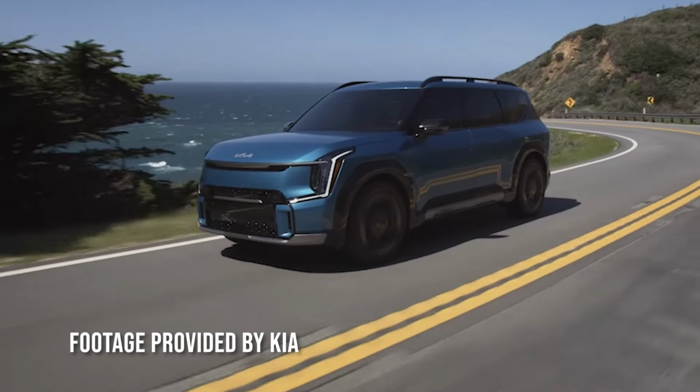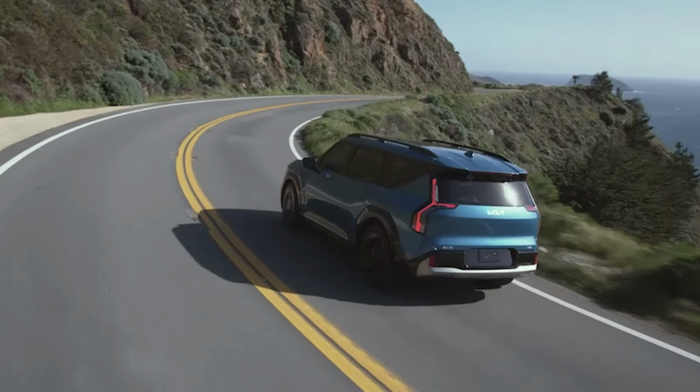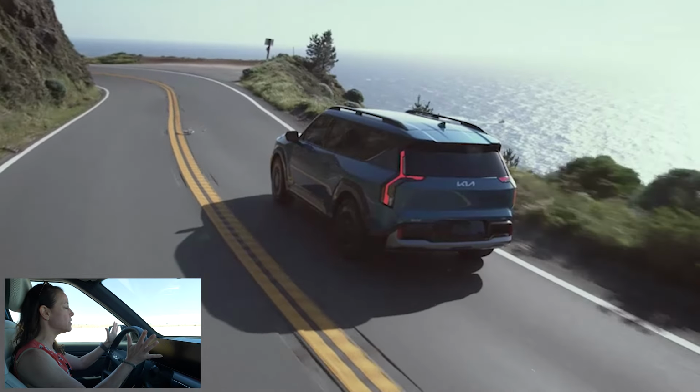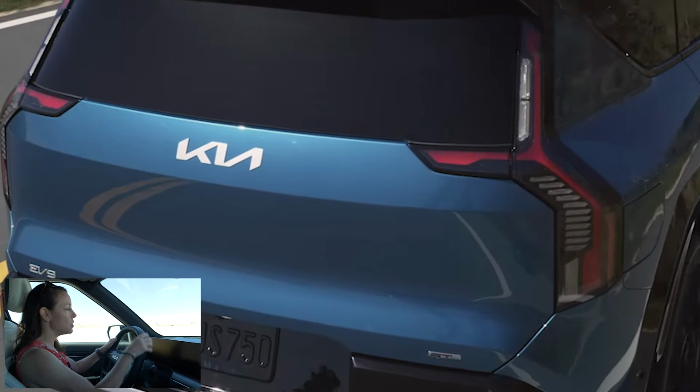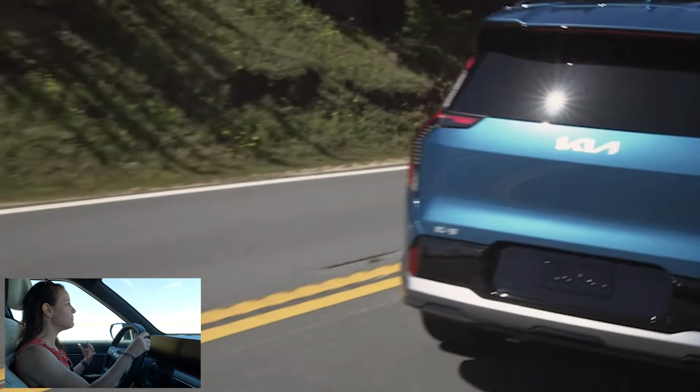And the first thing I want to say is this handles really well. It's certainly a little bit heavy. You can feel the battery weight on the bottom. You can feel the heft. This weighs between 5,100 and 5,800 pounds, depending on your trimmings. But this is really comfortable.